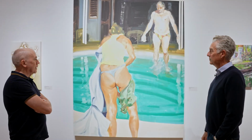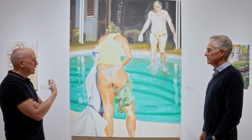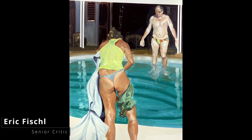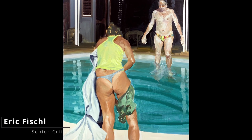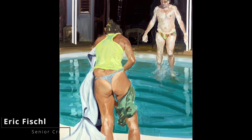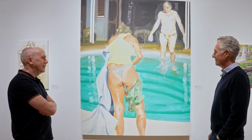This is really one of my favorite pieces in the show by Eric Fishel, and it's so in keeping with his whole tradition of working with suburban imagery and a world that we're all familiar with, but also has a kind of darker underbelly that's suggested but never hitting you over the head.